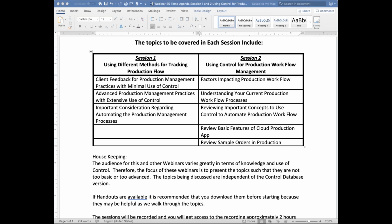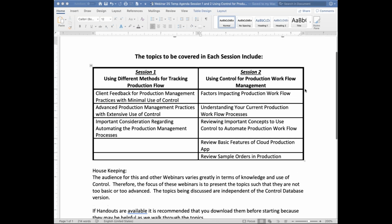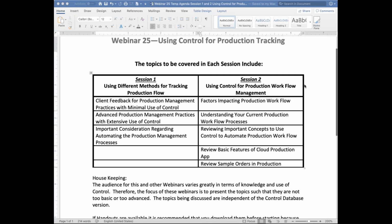Today and Thursday are going to be interesting topics for me. Covered them before, but in a different way. So today we're going to focus on the whole using control for production, tracking and moving jobs through the shop. So today we're going to start off with very, very basics.